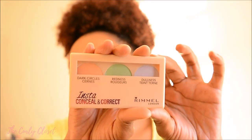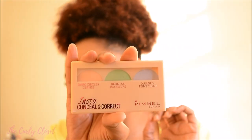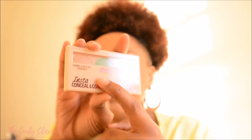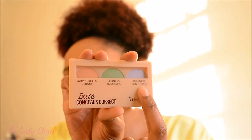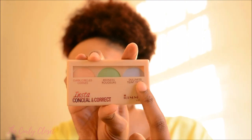Next is this. This is a Conceal and Correct mini palette and it's by Rimmel London. And it says dark circles, redness and dullness, and then you can see it has like a peachy corrector, a green corrector and a, what would I call that, like a lilac corrector. Next is this cute little blue packet right here. And this comes from Curlycue.